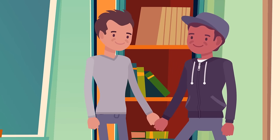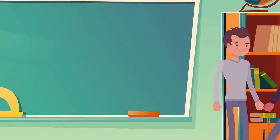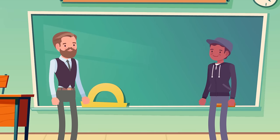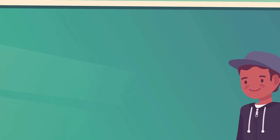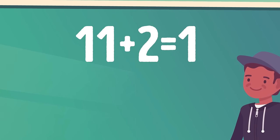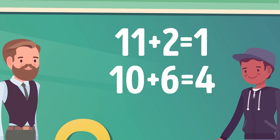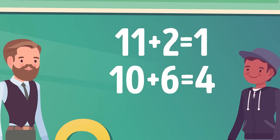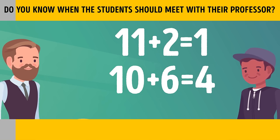Students knew they would have an exam on Friday, but their strict professor didn't tell them the exact time. When one guy gathered enough courage to ask about it, he got a weird reply. "If 11 plus 2 equals 1, 10 plus 6 equals 4. If you manage to figure out the answer, you won't miss the exam." Do you know when the students should meet with their professor?